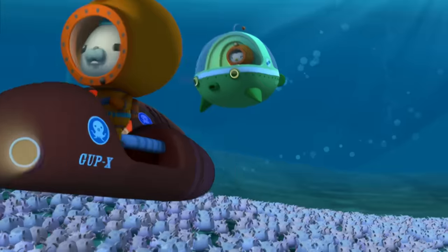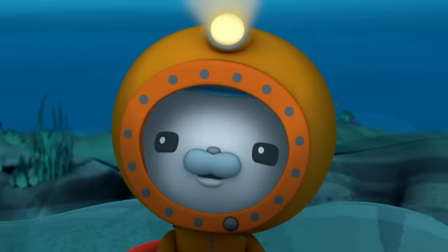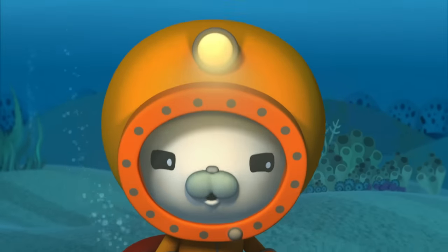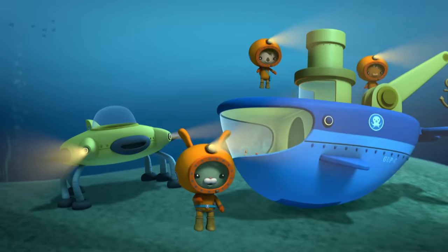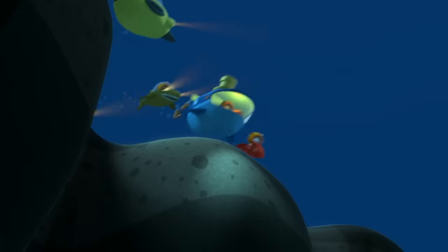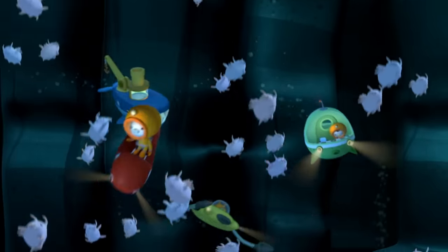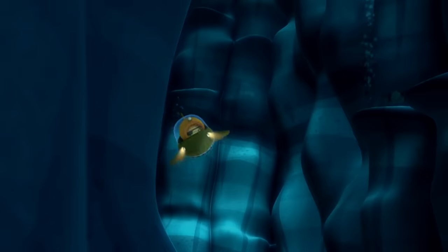Kwazii, Tunip has fallen into the trench. I need you to go after him, fast. Aye, aye, Captain. Everyone else, some of the sea pigs have followed the Gup X into the trench. We need to rescue them, too. Got it, Captain. I'm coming for you, Tunip!